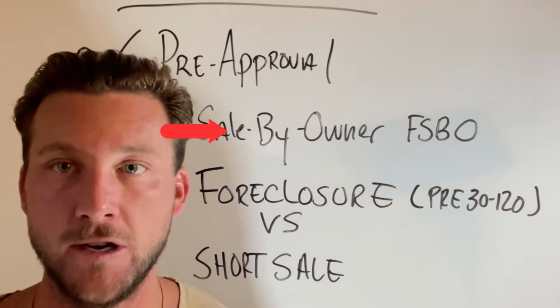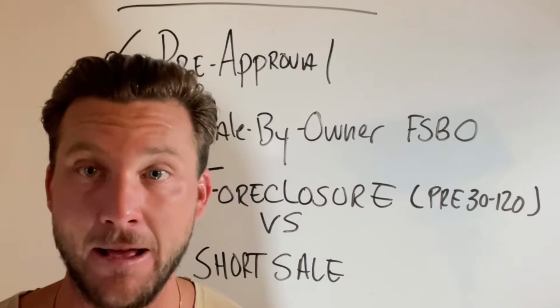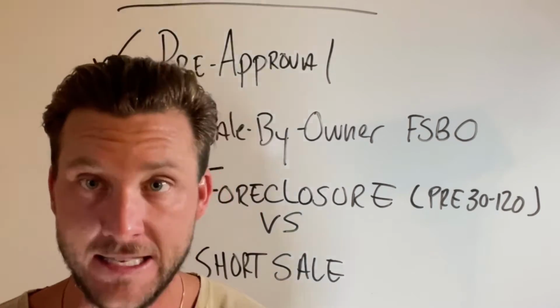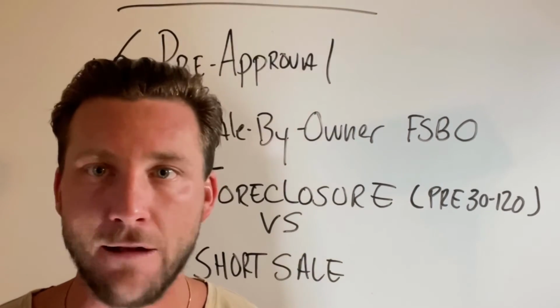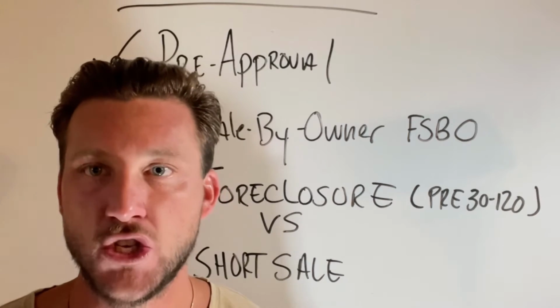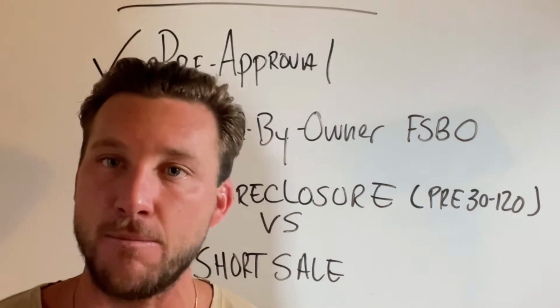For sale by owner, also known as FSBO. Why is that important? When you're looking at a for sale by owner, that means the owner of the house, who has full occupancy of the house, is selling the house. There's no realtor, no one with a license selling the house. So you're on your own, okay? Because remember, in New Jersey, the listing agent pays commission.